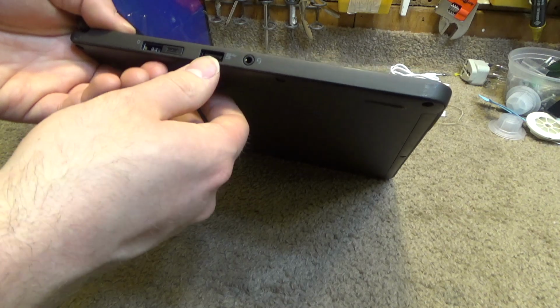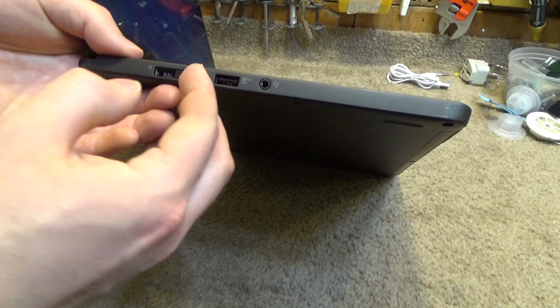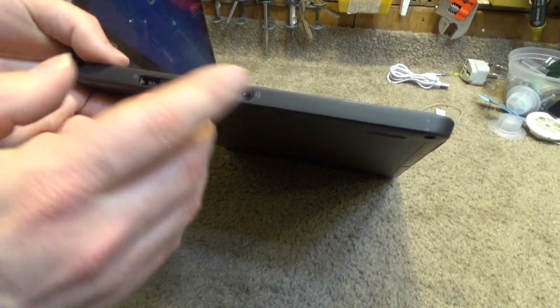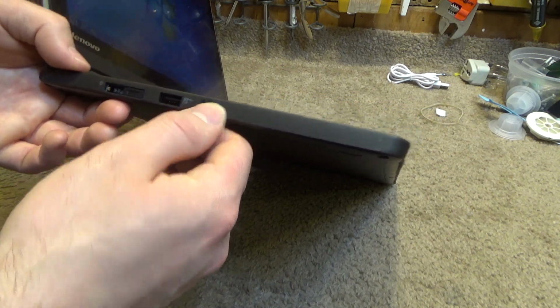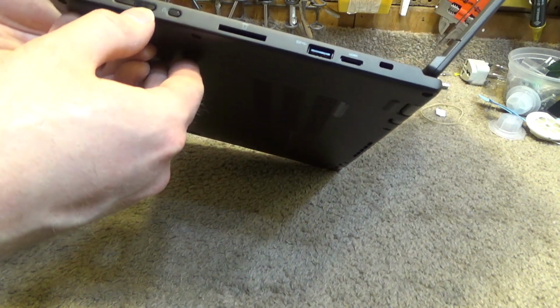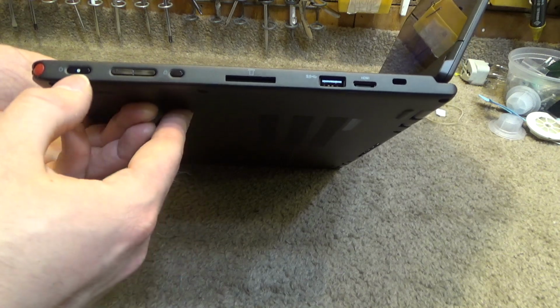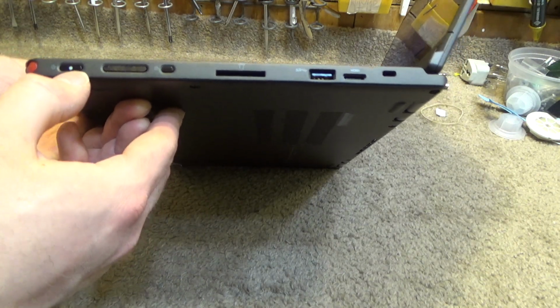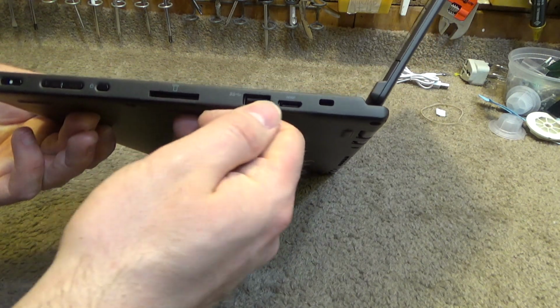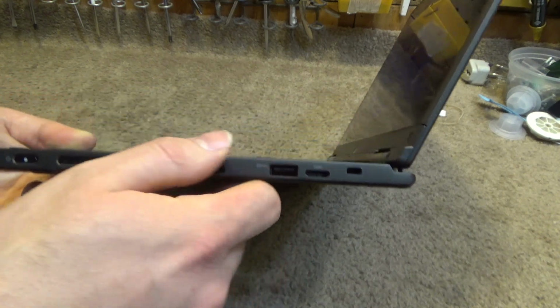Let's take a look at the ports real quick. We got USB charging, and that almost seems like it should come off. I don't know what else would be there. Audio out. On this side we have volume, a lock, I don't know what that does, and the power button. Never liked the power buttons on the side. SD card reader, mini HDMI out, which is useless to me, and USB.